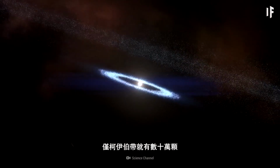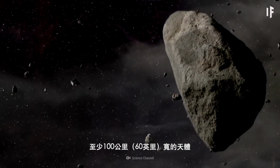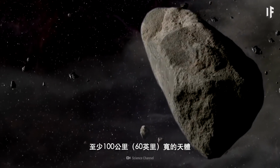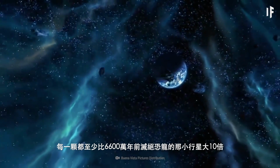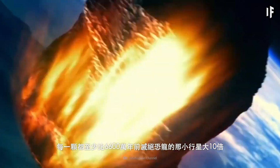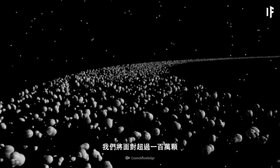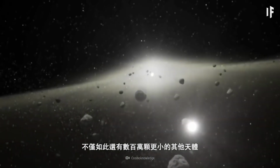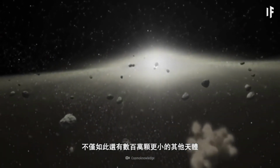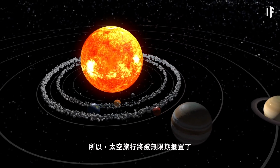The Kuiper Belt alone has hundreds of thousands of objects at least 100 kilometers wide. Think about it, hundreds of thousands of asteroids, each at least 10 times bigger than the one that wiped out the dinosaurs 66 million years ago? And in the main asteroid belt, we'd be facing over 1 million rocks larger than 1 kilometer, on top of millions of other small ones. So yeah, space travel would be suspended indefinitely.